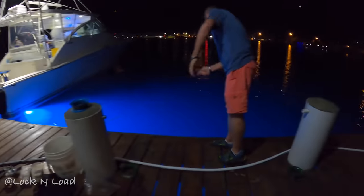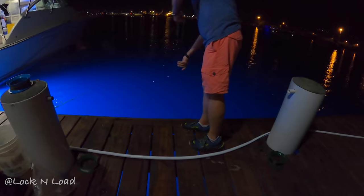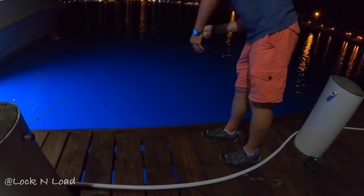Alright, guys, so we have. How much do we have? We got four snapper, released one, have an eel. We're still fishing, the night's still young, but hey guys, it's all fun. I think Dave has one coming up right now, guys. A little one. Show them what it is there, Dave.